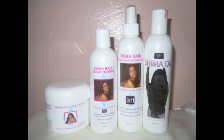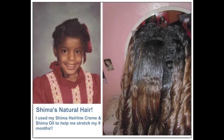All right, now number 3, use the right protective hairstyles that are going to help you transition easily and effectively. Okay, and now we're going to take a look at them. Okay, now for many black women who are transitioning, finding the perfect natural hairstyles to rock can be the biggest challenge of all.